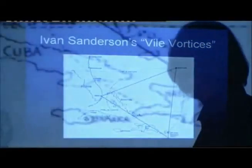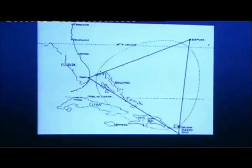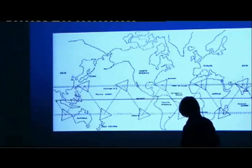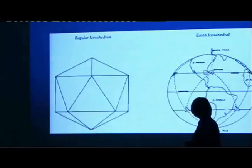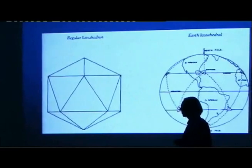Of course. First of all, this is the Bermuda Triangle. And you can see this is where the Atlantis artifacts were found down here. So they were right near a high energy zone. Here are the 12 vile vortices around the world. Also, you have the North Pole and the South Pole, which are not shown here. When you see the geometry, this is what it looks like. So each of these points represents a crossover between dimensions.